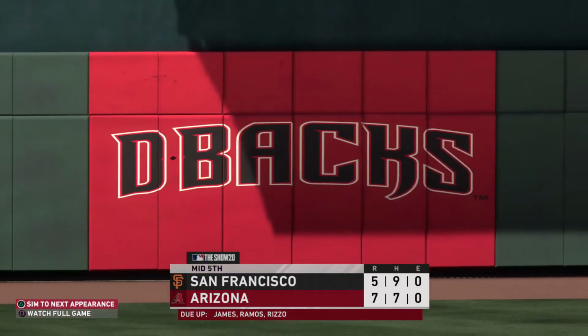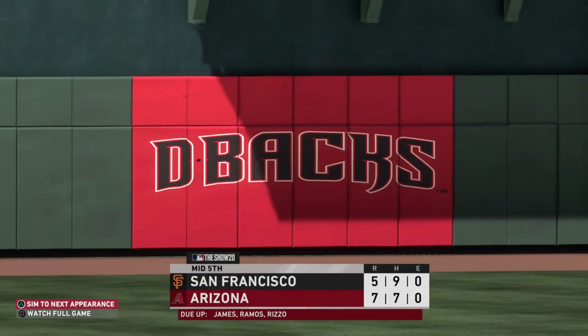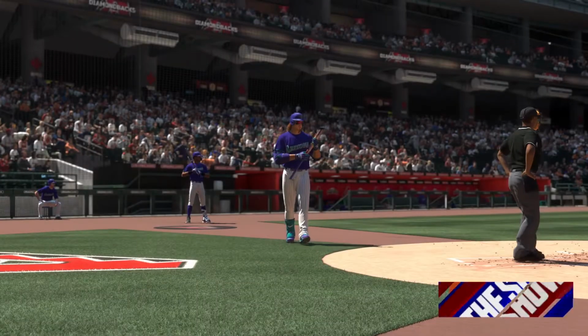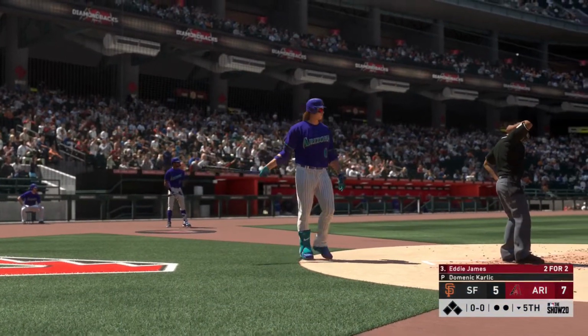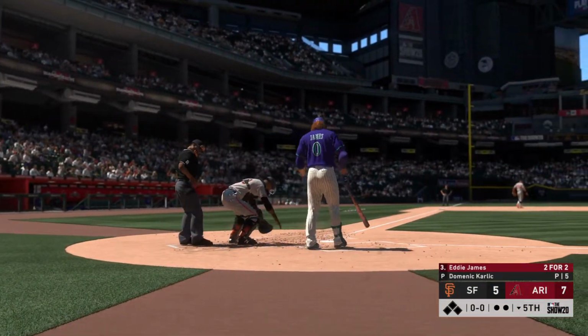Home half of the 5th coming up. It's the Diamondbacks 7 and the Giants 5. So coming to the plate, Eddie James. He'll start things out in the home half of inning number 5.